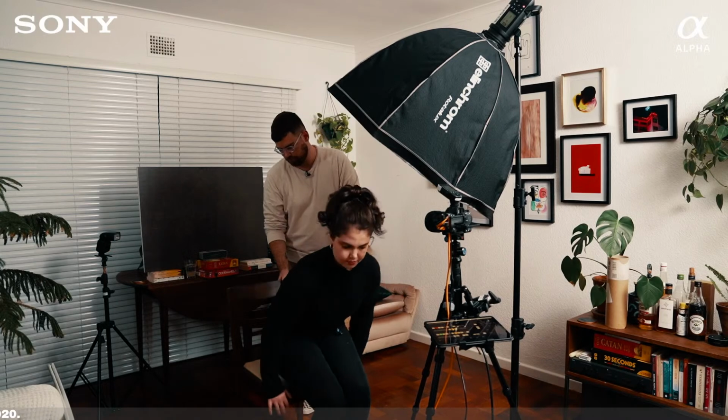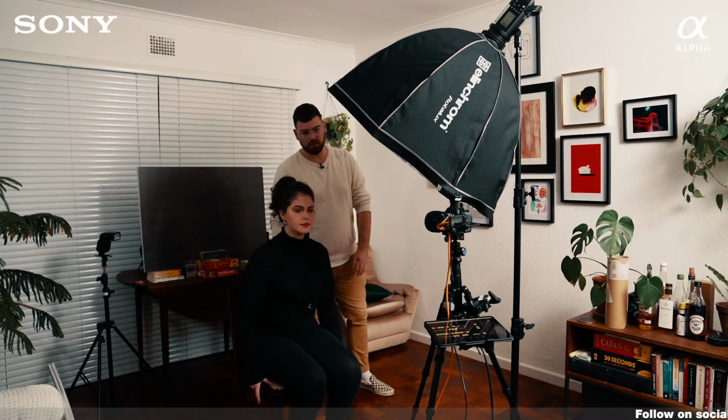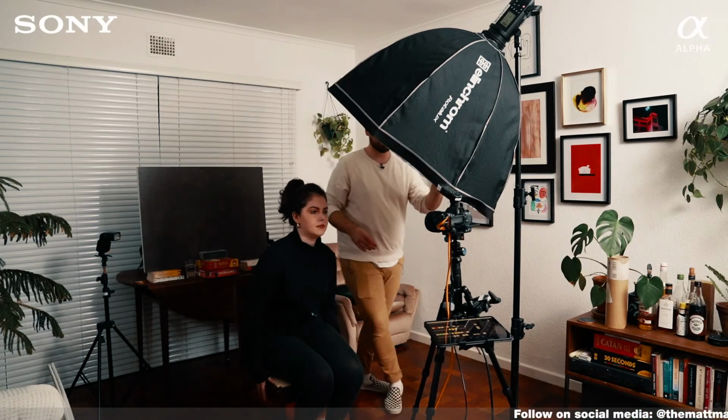There we go. So this is already going to look a lot more moody. And I'm going to bring it across to about here so that there's even less light hitting the backdrop. Cool. Let's give that a go. Now we also need to adjust the camera position. So I'm going to bring that back a little bit.